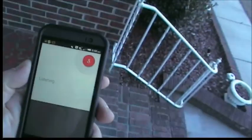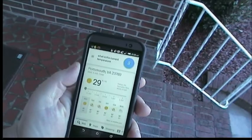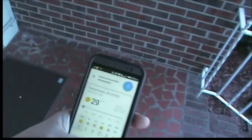Let's see what the phone actually says. What is the current temperature? It's 29 degrees in Portsmouth right now. Well, as you guys can see, it's pretty cold out, but we're committed, so we are definitely going for our walk today. You want to switch it up a little, Mike? You want to go a different route? Sure. Alright, we're going to head a different way, even though it's the same neighborhood, so we'll be back in just a couple of minutes.